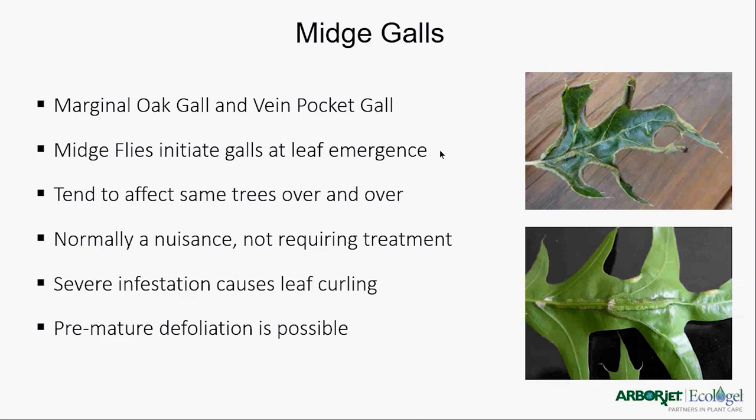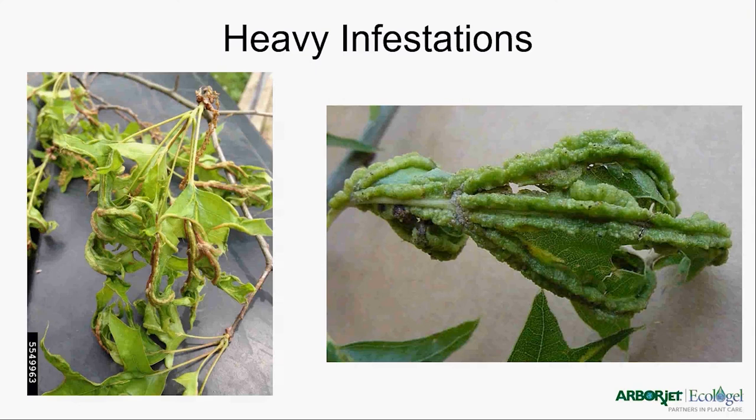Generally speaking, it's a nuisance pest, does not require treatment, but I have worked on some trees that were severely affected by the vein pocket gall, and they were declining in health because the infestation was so bad, it was causing the leaves to curl up, which reduces the photosynthesis that the leaf can do. And year after year after year of this infestation, the trees were prematurely defoliating, and they were just starting to decline. And so this is what the heavy infestation can look like. And so you can see how that's going to affect the tree's functioning year after year.